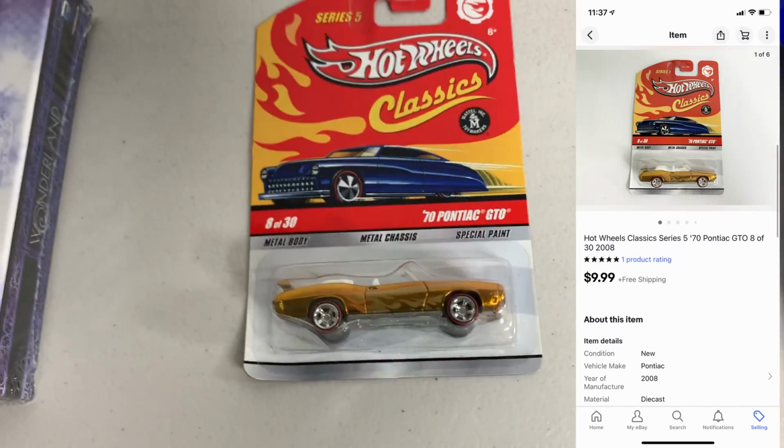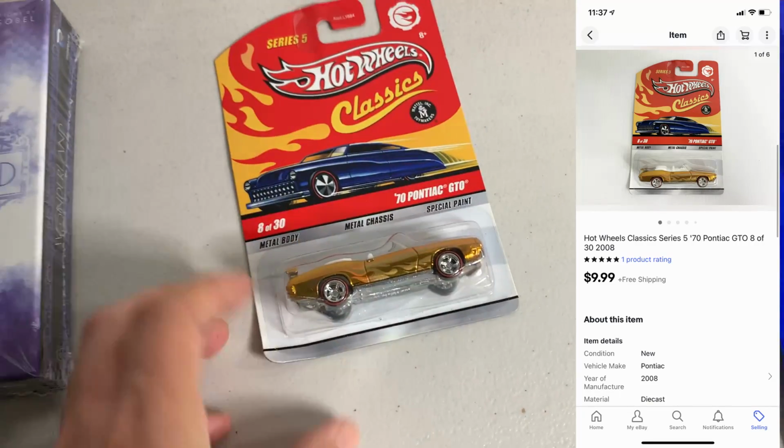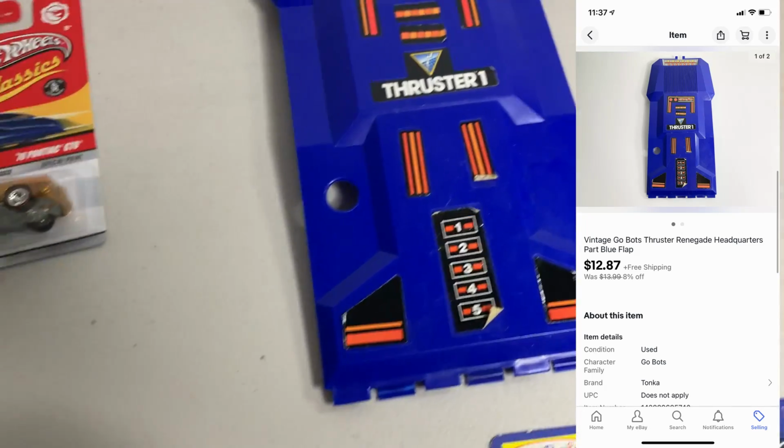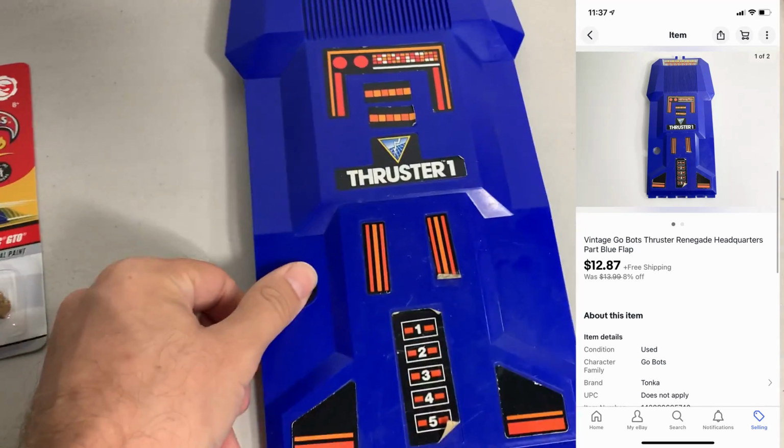Sold another Hot Wheels Classics. This one ended up selling for $9.99. And then I also sold this GoBots Headquarters playset part, and this part ended up selling for $12.87.